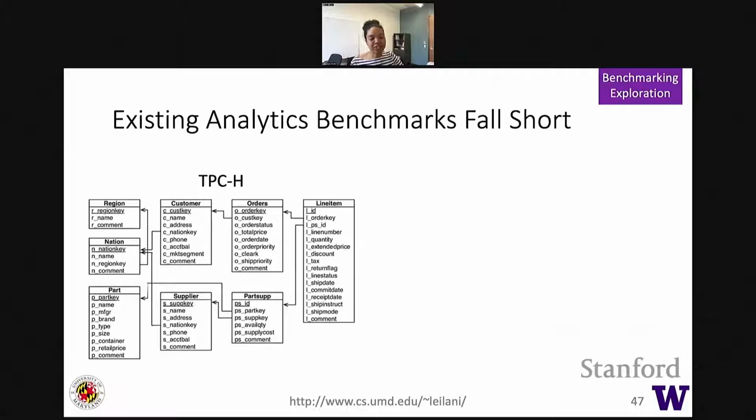So TPC-H is a very well-known and popular benchmark in the database community for evaluating database management systems for their analytics support. The thing with TPC-H is that it's really good at simulating a data warehouse, but it's not good at simulating the ad hoc interactions of an individual analyst interacting with a visualization interface.